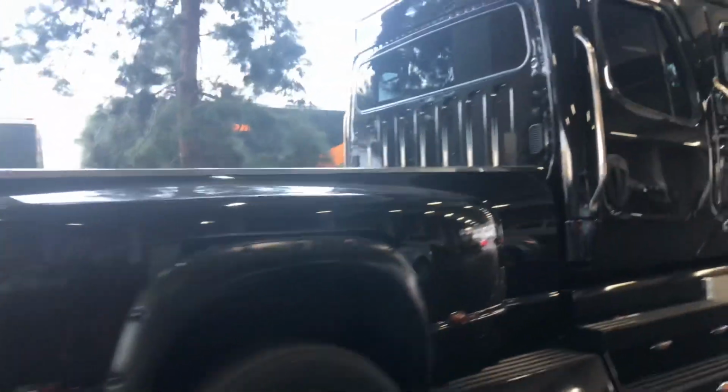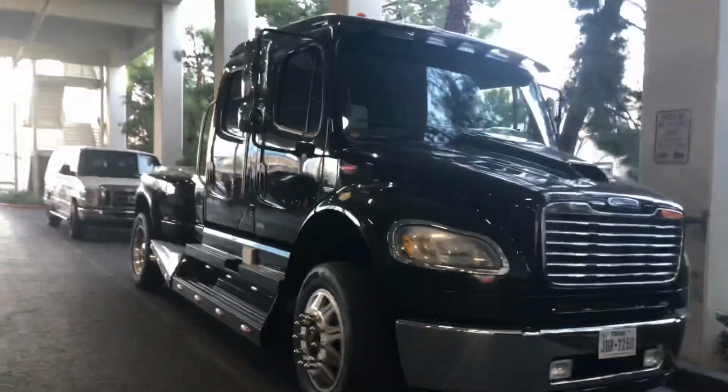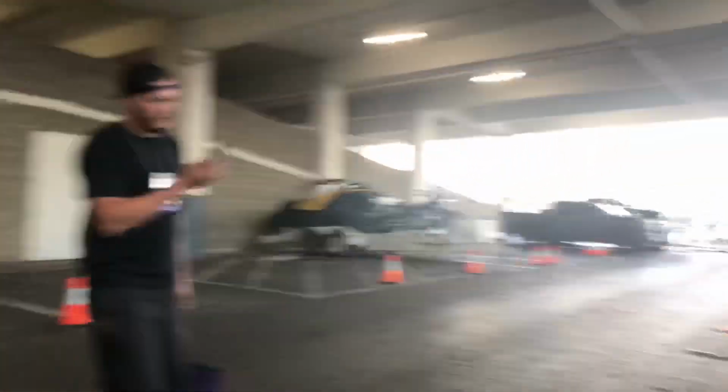I would daily drive the heck out of this. Need, must have. Yeah, it's just a hauler in the SEMA parking lot, but I think it's pretty exciting. Probably gonna get hit by a car, but it's fine.